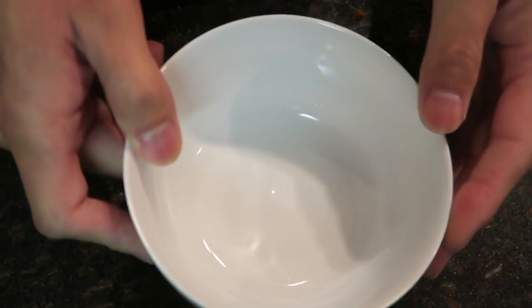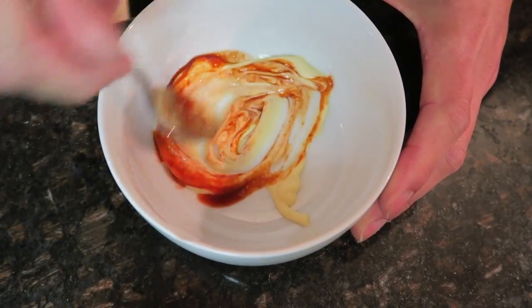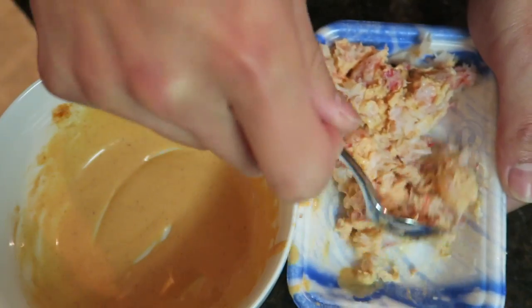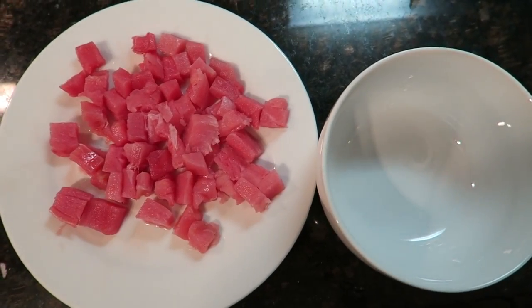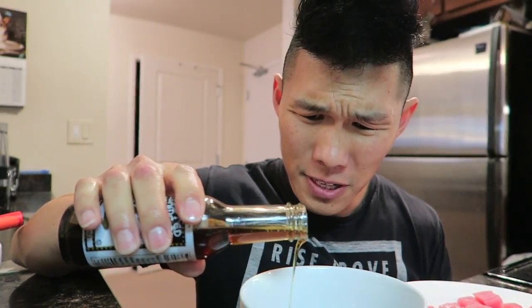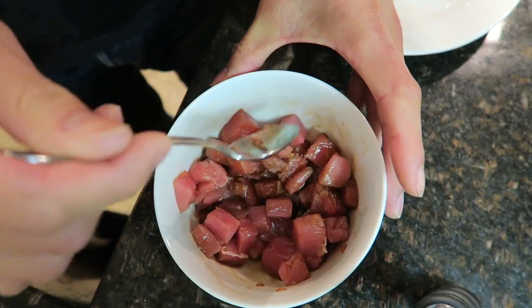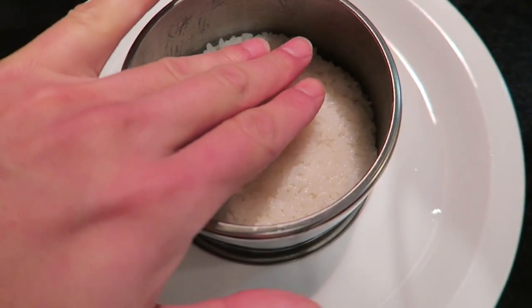So we're gonna make a spicy tuna sauce using sriracha sauce and mayonnaise. Mix. We're gonna coat it on the snow crab. Next, let's chop up the sushi-grade ahi tuna fish. Nice. Next, in a bowl, we're gonna add 1/2 teaspoon of sesame oil and 1 teaspoon of soy sauce. Yin and yang. Chop up the avocado.